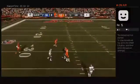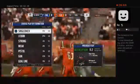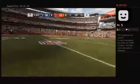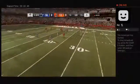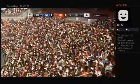Into heavy traffic, and it's intercepted. Picked off by Byron Jones, trying to get it to Landry there. Certainly not how they envisioned ending their opening drive here in the first quarter. Too many ones in this play. First quarter, first drive, first interception thrown. And that last one, that hurts.